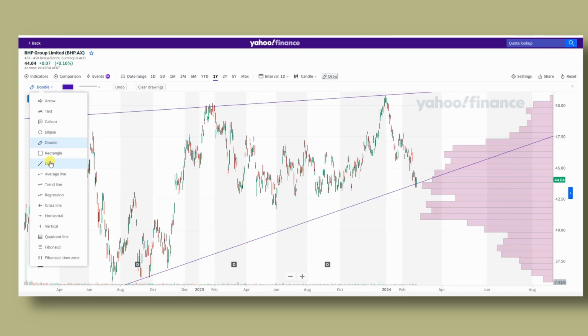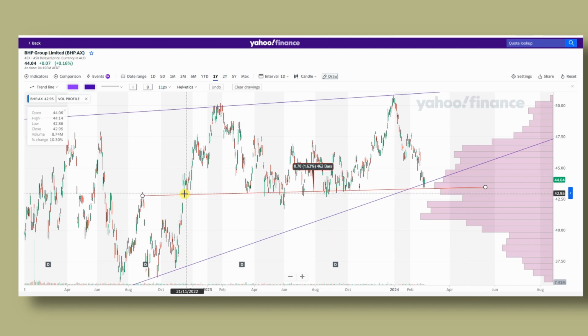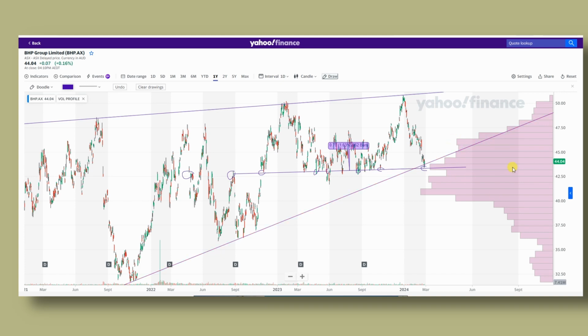Now, if I look in the shorter term, I can see that potentially there's been a little bit of support. That used to be resistance. It's met this price quite a number of times, and it's meeting it again today. If I look at the volume profile, I can see that this is where the majority of the shares get traded, around these prices here.